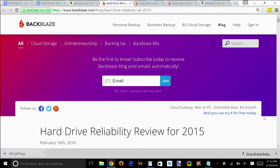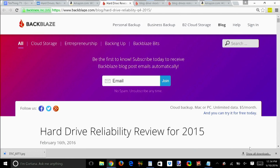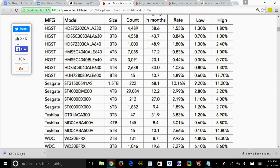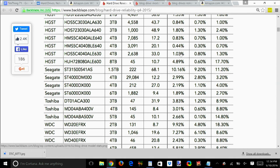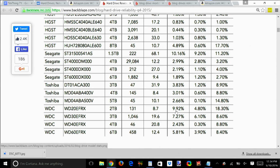There's a pretty amazing thing, and we've talked about it on the show before, but let me scroll up right here. Backblaze does their hard drive reliability reviews. And what Backblaze's reviews say is that some drives fail a lot more than others. In fact, if we take a look at this, Hitachi Global Storage Technology, which is now a wholly owned subsidiary of WDC, 1.55%, 0.84%. These Seagate drives here, 10.6%. Not all of them, but some of them. There's a Western Digital drive that failed at like 10% and at a high of 18%.